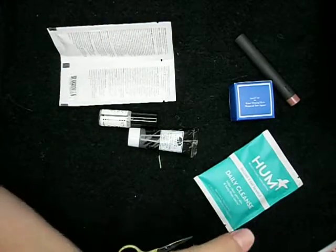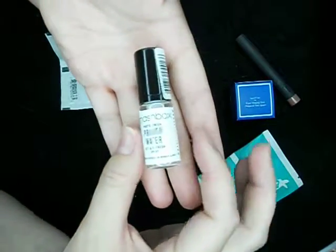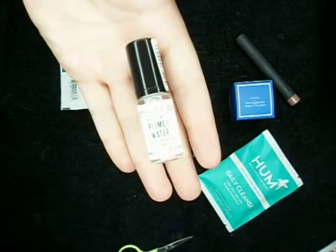Okay, let's give them a benefit. Ooh, primer water. I love primer. Is this too dark now? I think I made the light too dark again. There we go.